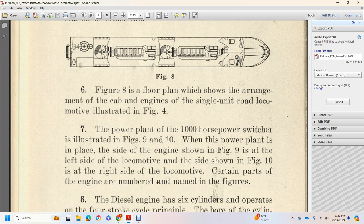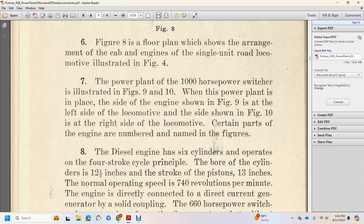Power plant of the 1,000 horsepower switcher, illustrated in Figures 9 and 10. The power plant is placed inside of the engine, shown in Figure 9, at the left side of the locomotive, and shown in Figure 10 at the right side of the locomotive. Certain parts of the engine are numbered and named in the figures.